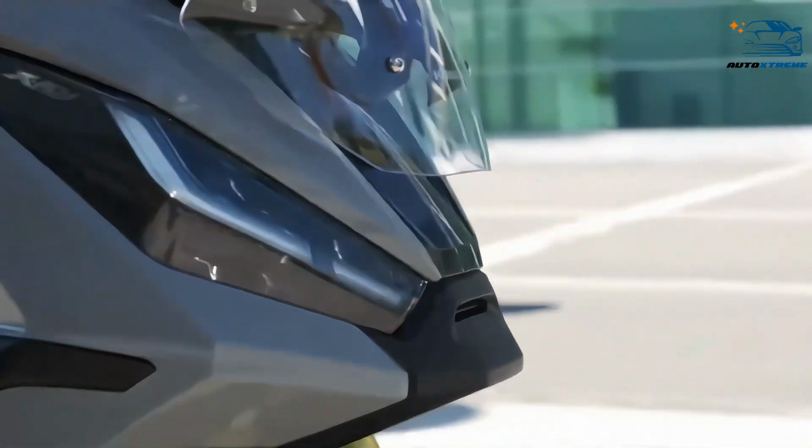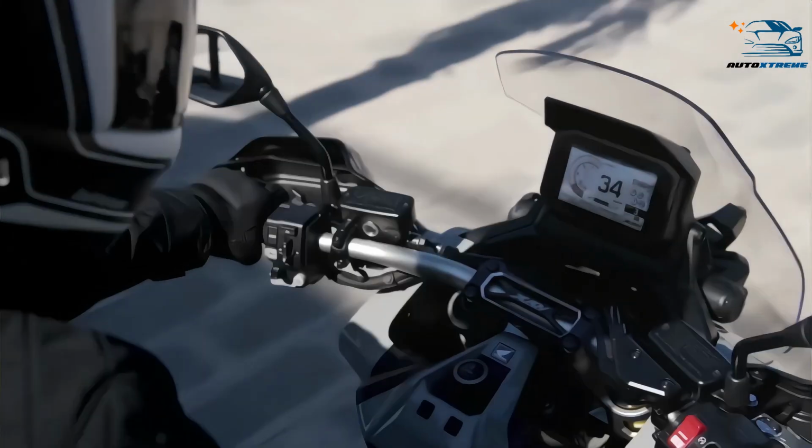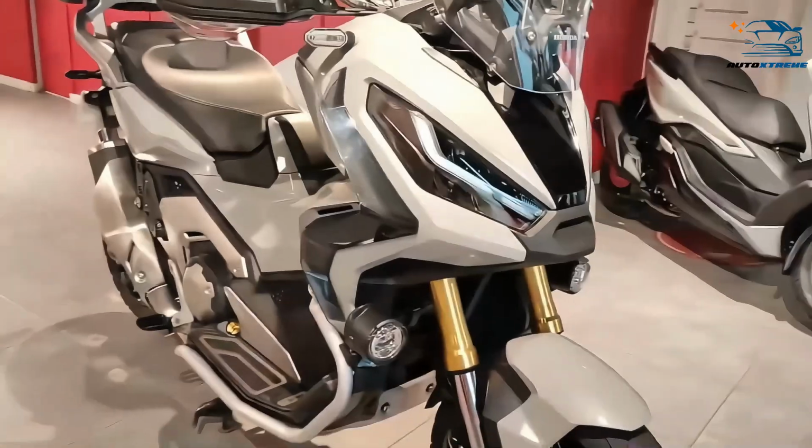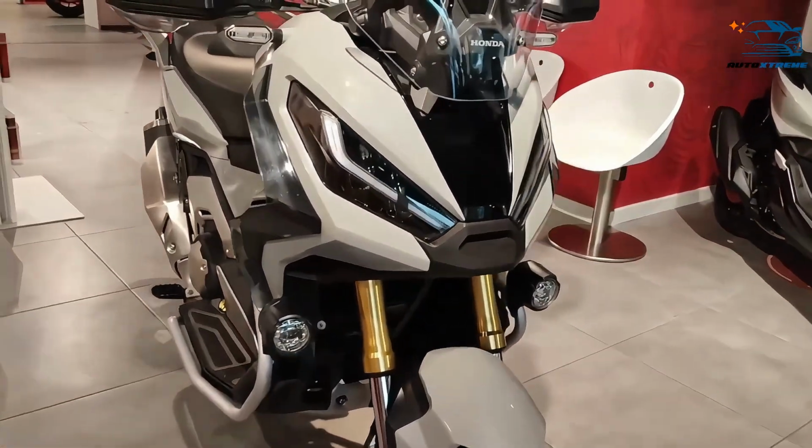Because of the configuration, the weight is worn low, unlike many adventure bikes, which makes sense for an off-road motorcycle. The Japanese and Europeans love it, apparently.